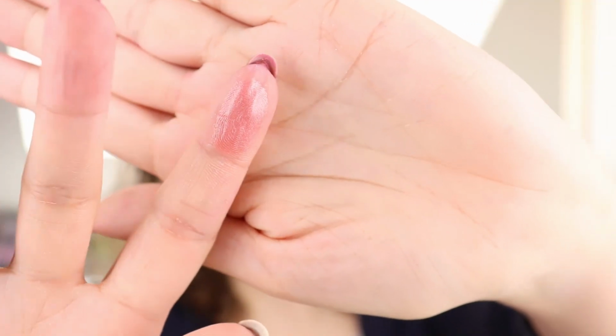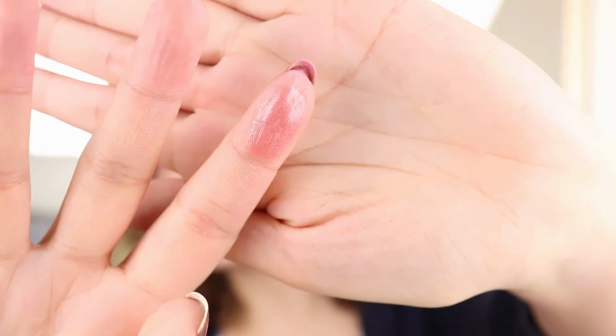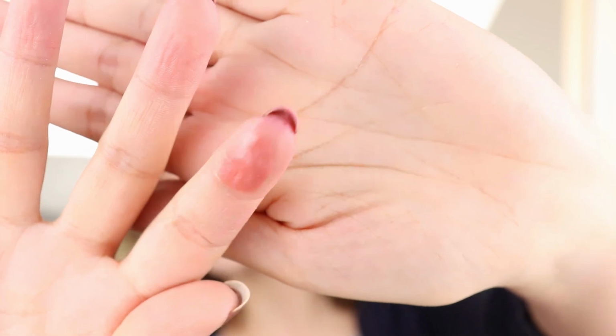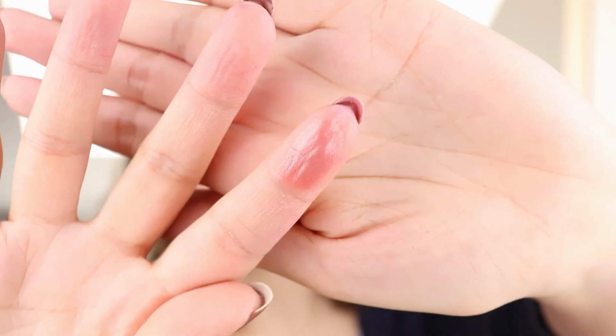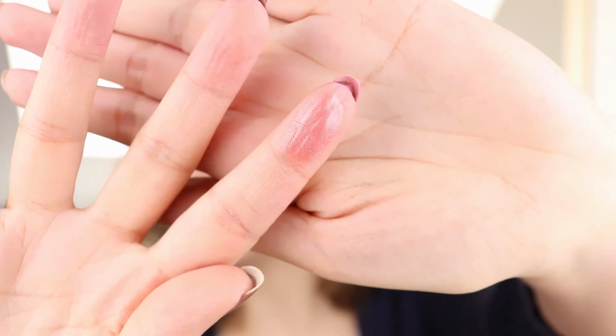Now let's apply this one. Or maybe I should swatch it first to just see the color. I feel like it's quite softly pigmented and there's definitely no shimmer in there. It's just shiny. You can see over here it is shiny, but it doesn't have any chunky glitter at all, which I appreciate. I don't always love glitter or shimmer in cheek products. And it looks like it isn't too pigmented, like it's quite softly pigmented.